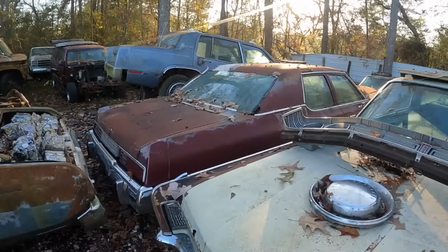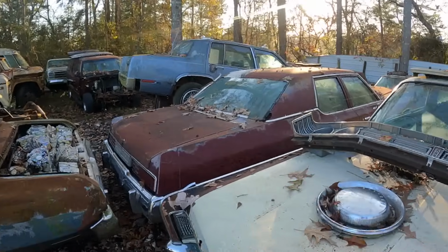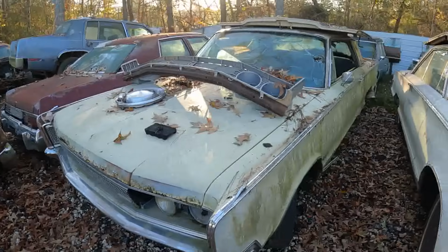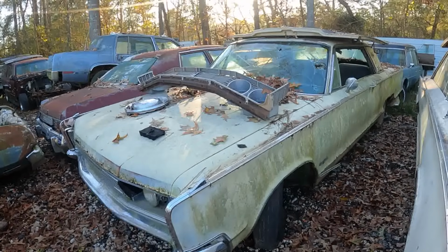Your taillight was broken on this one anyway. Would they have like a nylon timing chain or something? Yes. Okay, so it would just wear out. Plastic. God bless the 70s. And then, South Houston, 1966 New Yorker.